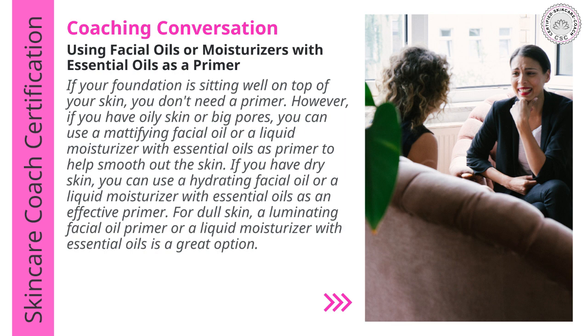However, if you have oily patches or big pores, a mattifying facial oil or a liquid moisturizer with essential oils, using that as a primer can actually help smooth out the skin. If you have dry skin, you can use a hydrating facial oil or a liquid moisturizer with essential oils as an effective primer. For dull skin, an illuminating facial oil primer or a liquid moisturizer with essential oils is a great option.